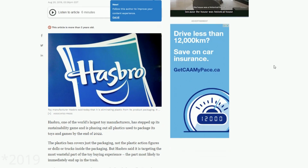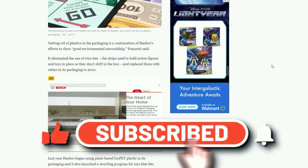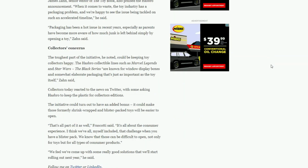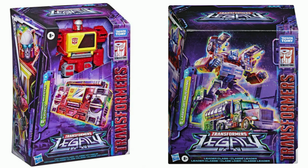Back in March 2021, Hasbro announced that all their big toy lines like Transformers, Power Rangers, and even G.I. Joe Classified will be moving towards a plastic-free box, which of course is a great move for the environment, but a big change in how toys have always been presented to children and collectors. If you've been collecting Transformers, you've already seen some of these changes take place with the Scout, Deluxe, Voyager, and Commander classes.